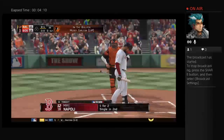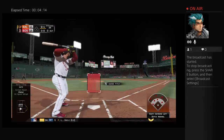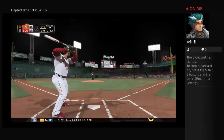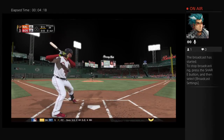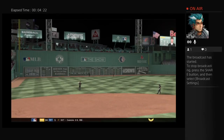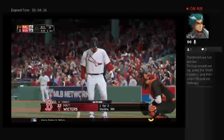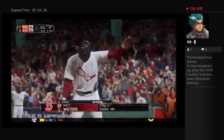Mike Napoli gets things started here in the 6th for the hometown team. Looks like a lefty and a right-hander throwing in the Baltimore bullpen. Oh, and he gets the inning started with a bang as this is hit high and deep to left field. But he's going to haul this one in on the run as he winds up just shy of the wall for the first out.